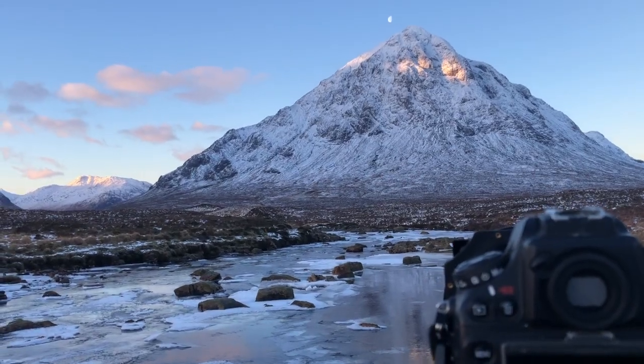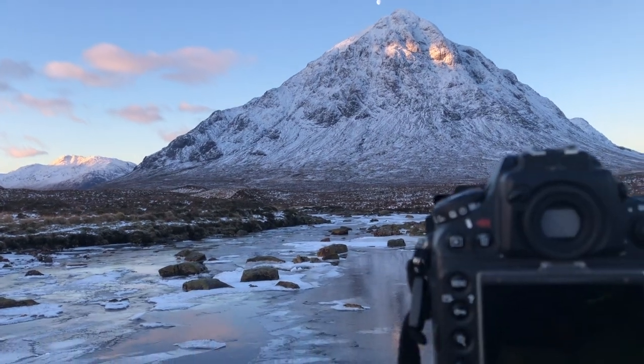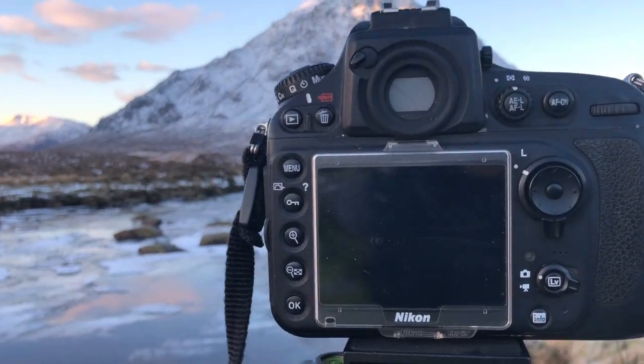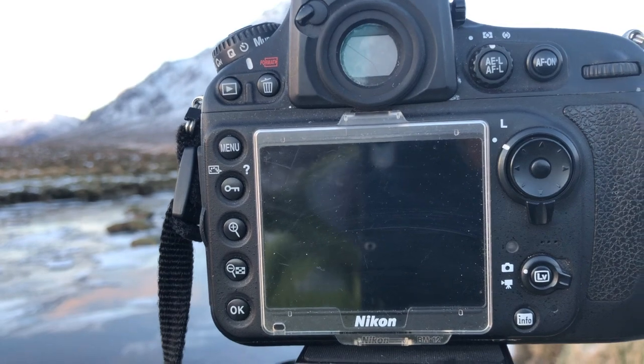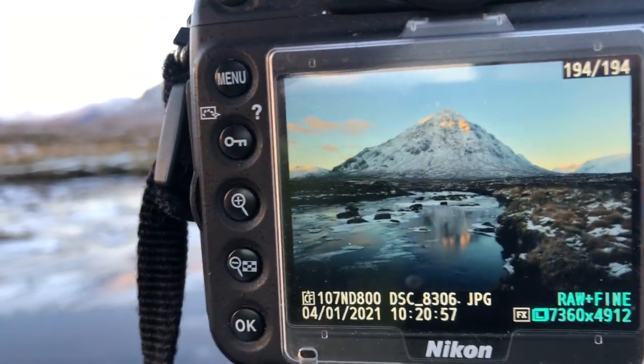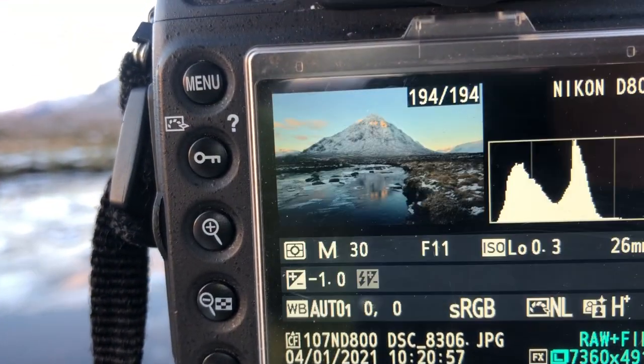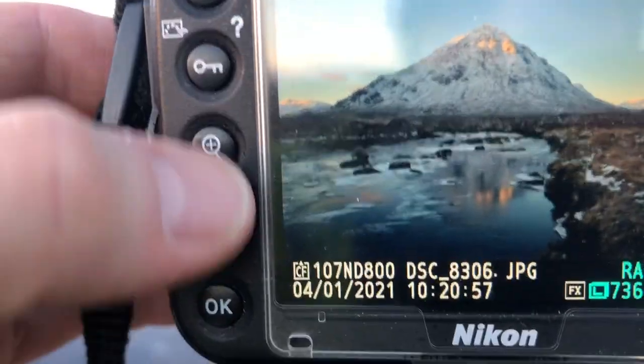Just swapped locations here. I've just spun around and there was some lovely light on the Buckle here, so I've just taken a shot here to see what we get with this one. That's the advantage of being here, you get a lot of shots nearby. Ooh, that's looking good, isn't it? Some lovely light on that.